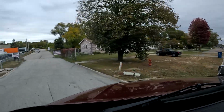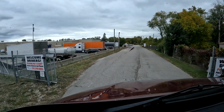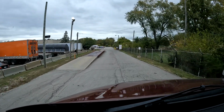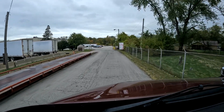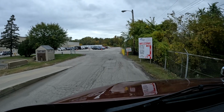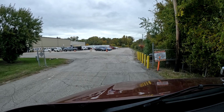You'll be able to see it now, right here on the gate. Welcome, drivers. Picking up a load, please check in by phone. So the way I remember it, they had me wait out here until they were ready for me to pull around to enter the building. So let me call and see if I can get checked in.